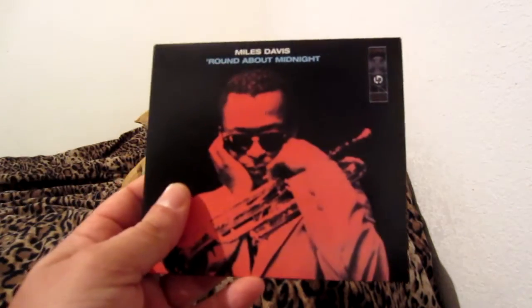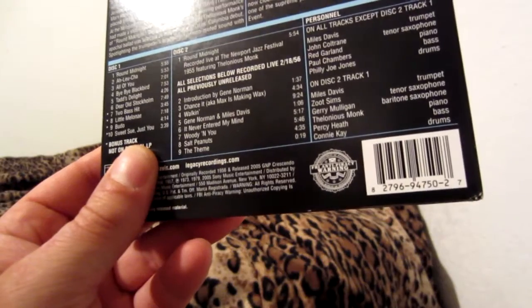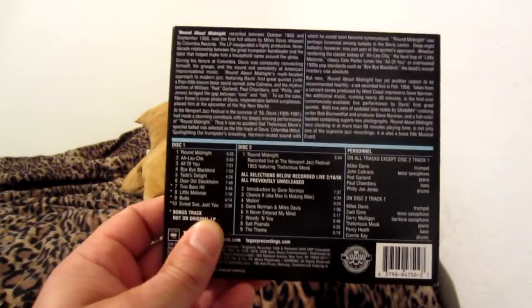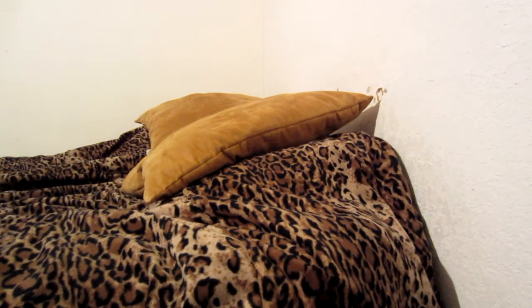Miles Davis, Round About Midnight. This is a 2 CD edition. You get the full album with, I think, just live tracks and 4 bonus tracks on the first CD. So you get a lot of great stuff here. I listened to that almost in its entirety one night amidst drinking.